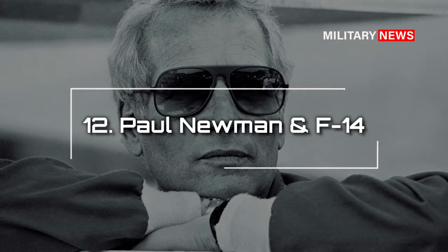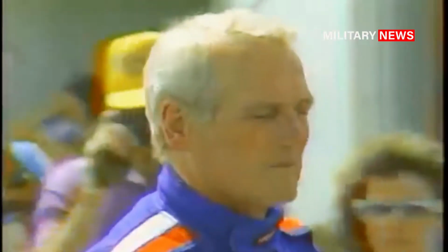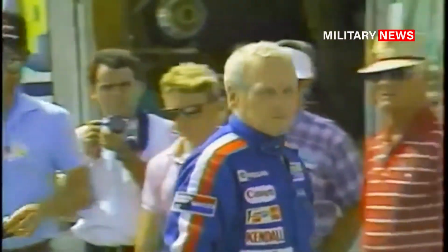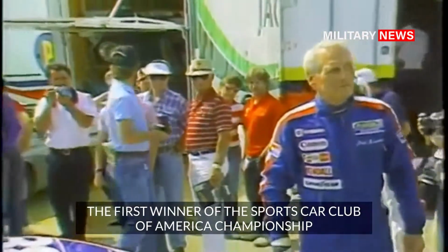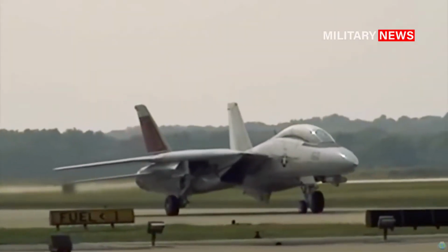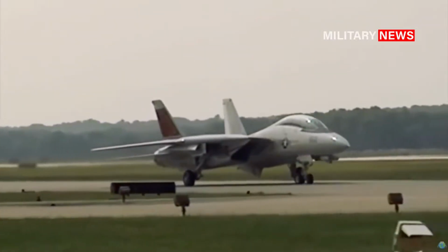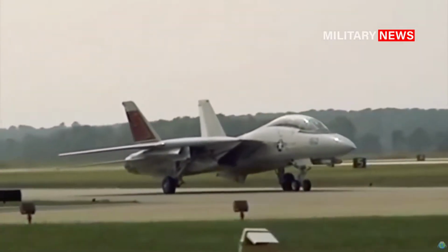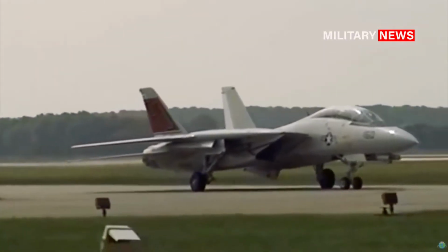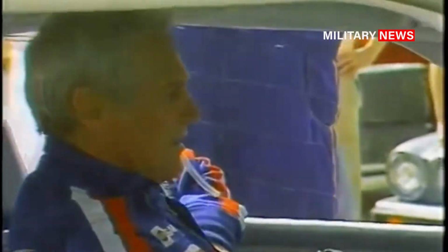Number 12. Paul Newman and the F-14. Remember Paul Newman? The first winner of the Sports Car Club of America Championship. The F-14 Tomcat might have something to do with that victory. With the help of an experimental fluid developed by Dow and Grumman, suggested by a friend, Newman fixed the brake issues of his race car. And this fluid also solved a recurrent issue of the F-14.